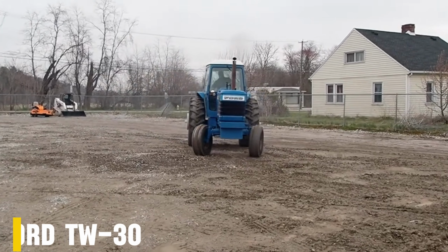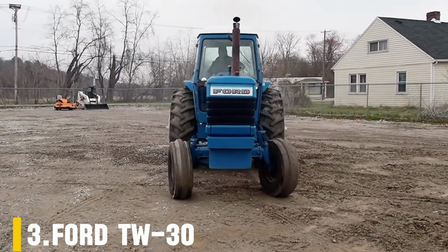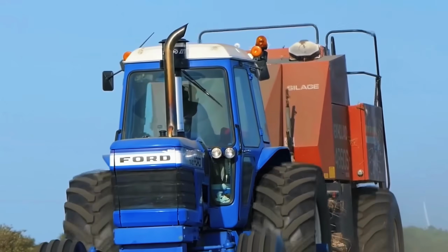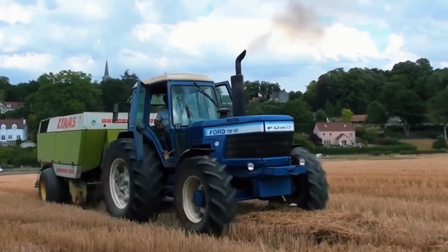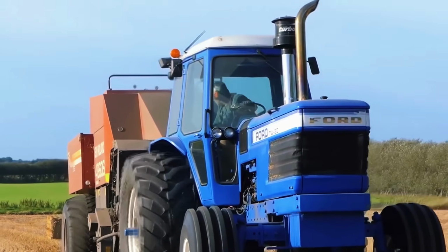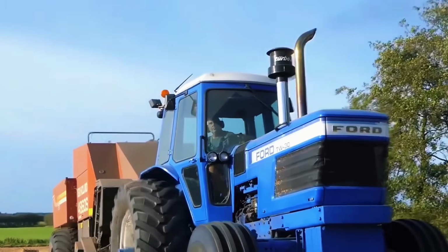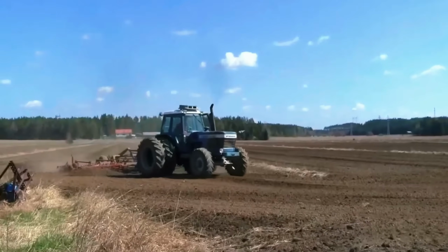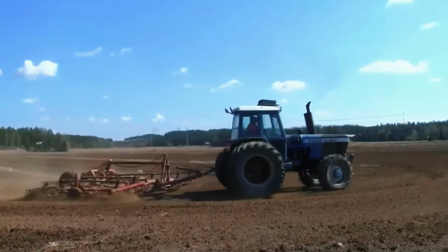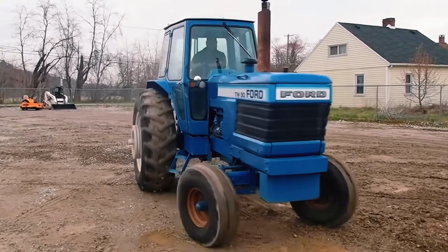Number 3. Ford TWW30. Now we enter true heavyweight territory. The Ford TWW30 wasn't just another model in the lineup. It was the flagship of the first-generation TW series, built from 1979 to 1983, and at the time, the most powerful four-wheel drive tractor Ford had ever produced.